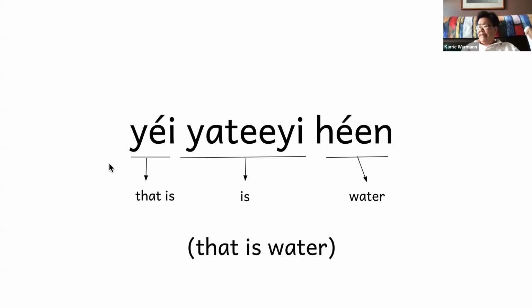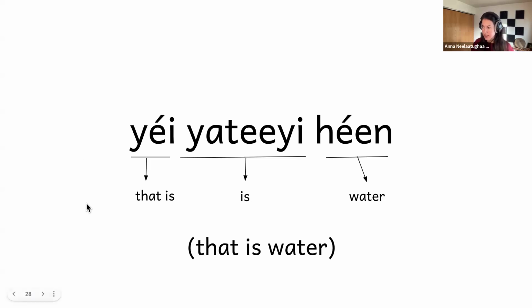Ye yeti yehin. Good. Two more. Ye yeti yehin. One more. Ye yeti yehin. Good. Everyone repeat after me. Ye yeti yehin. Really good. So this phrase connects to the previous line.